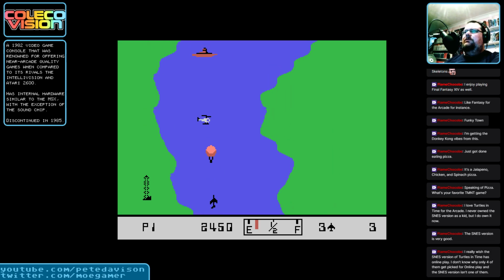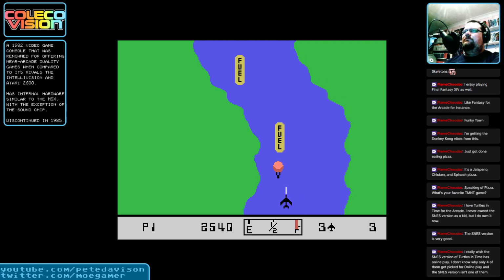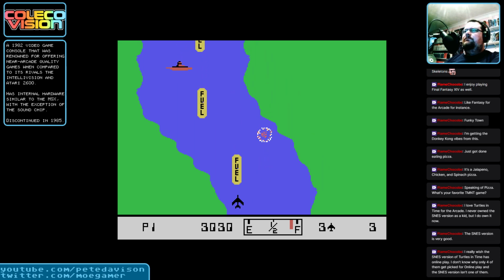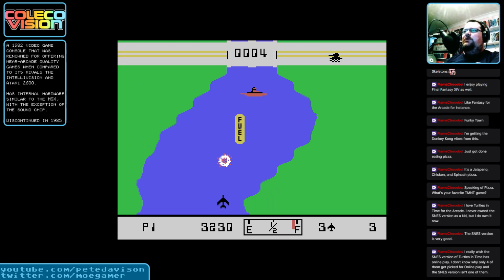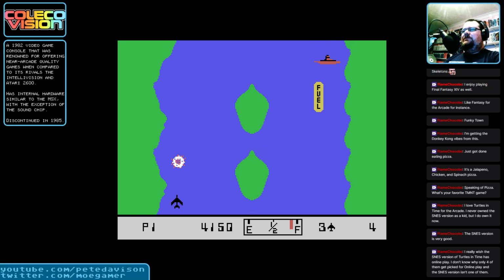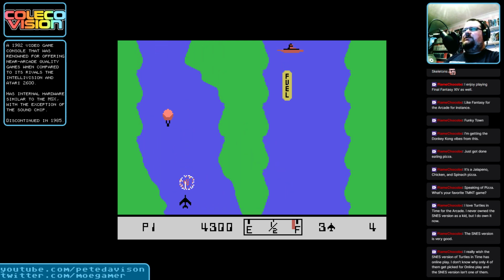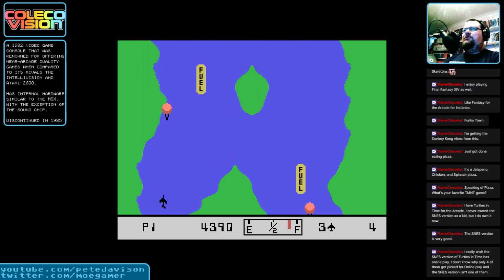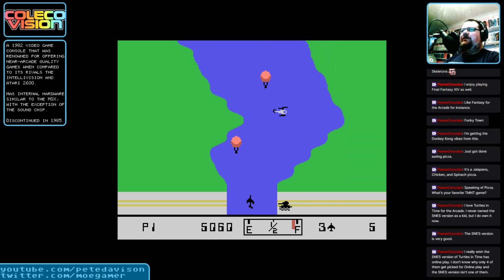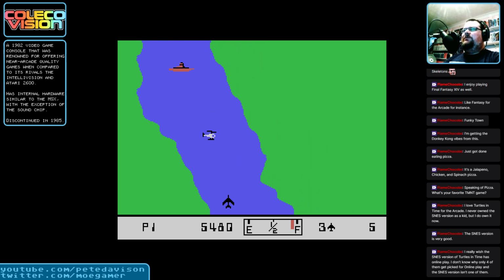Ooh, low on fuel. Knew I'd forgotten something. You do get points for shooting the fuel dumps as well, so if you don't need fuel, what you should do is shoot the fuel dumps, because you get some points. So it's very much a risk versus reward sort of thing. If you decide that you can risk blowing up the fuel dumps, if you've got enough fuel to make it to your next checkpoint or whatever, then you can take that risk and be rewarded with points. Beautiful, beautiful, lovely points.